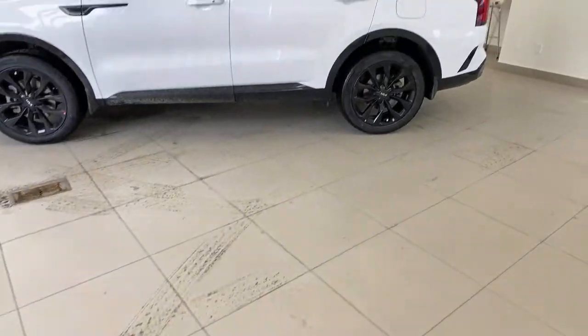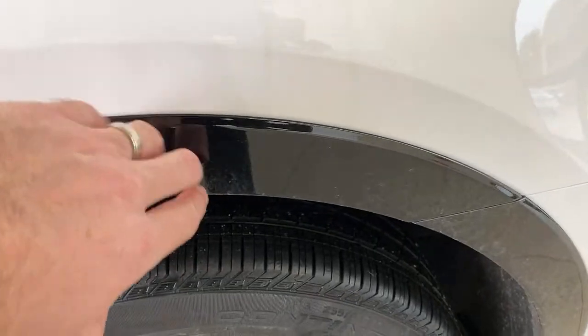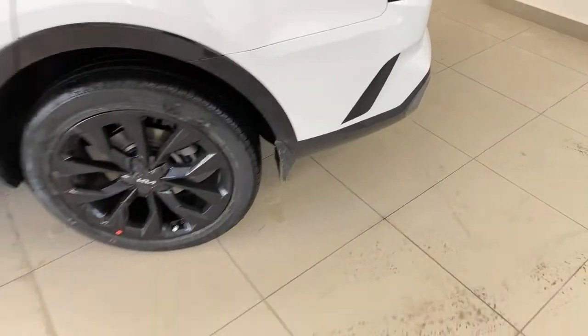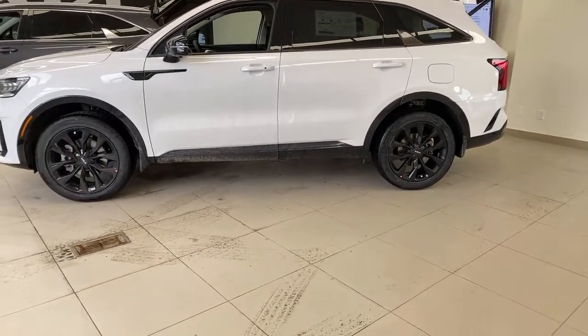SX black trim, plastic or paint? It's plastic. We're talking about the SX, so just to make sure we're on the same thing. SX black trim. So when we're talking about this right here, this is a non-painted piano black finish. It's a plastic thing, and it's the same thing with like around here and the other spots. So at least I wouldn't call it a painted finish. It's more of a decorative plastic than a paint. Hopefully that makes sense.